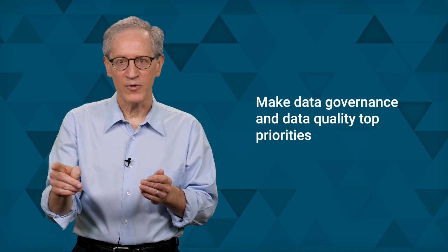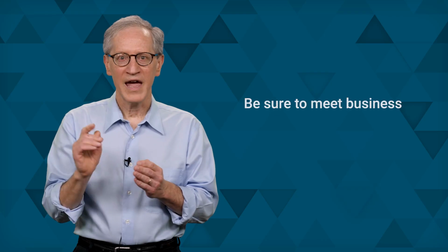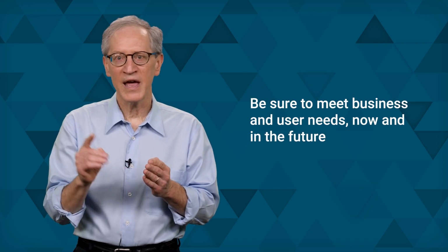There are several ways to avoid pitfalls and keep your data management process on the right track. Make data governance and data quality top priorities. A sound data governance program is a critical component of effective data management strategies. A strong focus on data quality is also a must. Be smart when deploying data management platforms. The multitude of databases and other data platforms requires a careful approach when designing an architecture and evaluating and selecting technologies. And be sure to meet business and user needs now and in the future. Data environments aren't static. New data sources are added, existing data sets change, and business needs for data evolve. To keep up, data management must be able to adapt to changing requirements.